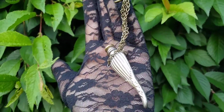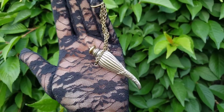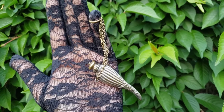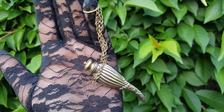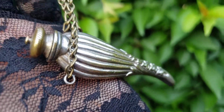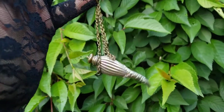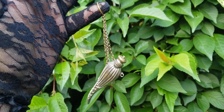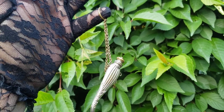Now, as far as age, I believe this to have been made somewhere in the 1880s all the way up until about 1905. There are no markings on this, so it's very hard to pin down a date that something like this would have been made. But as you can see, it is quite dainty, quite fashionable, quite lovely, and quite functional.